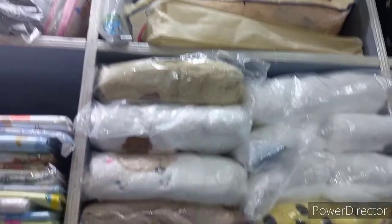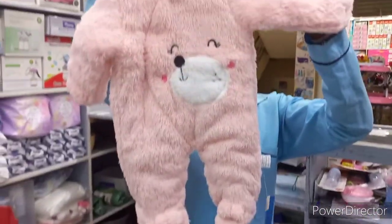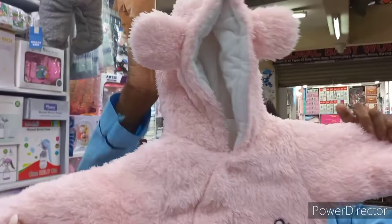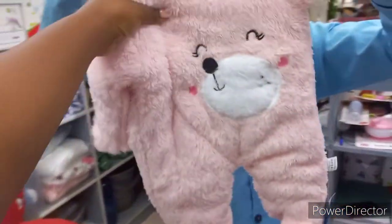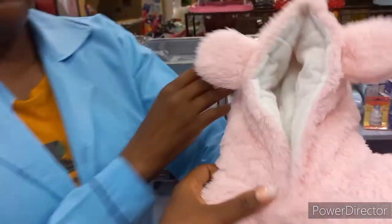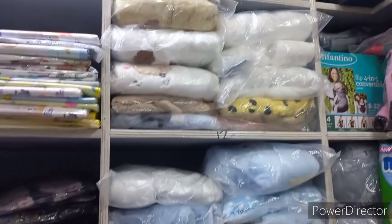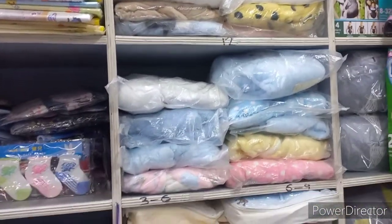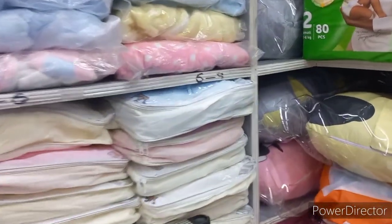And then these are the rompers for the season. Very heavy rompers. We can just have a look at one. Nice, very nice and heavy. How much are these? 1300. Very heavy, isn't it cold weather? Very nice. And they come in a variety of colors. There is white, there is beige, there is blue, there is pink, all of those colors. So it just depends on what you're looking for.